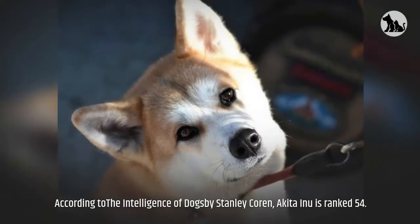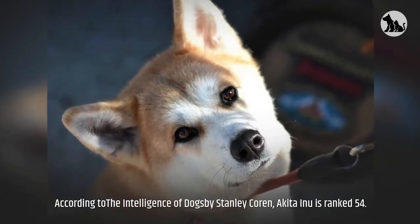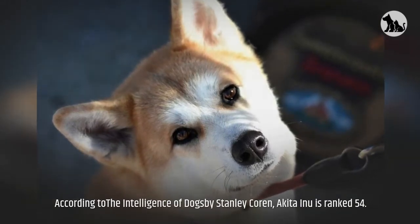Intelligence. According to The Intelligence of Dogs by Stanley Coren, Akita Inu is ranked 54.